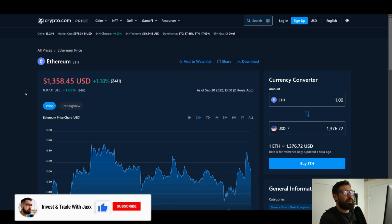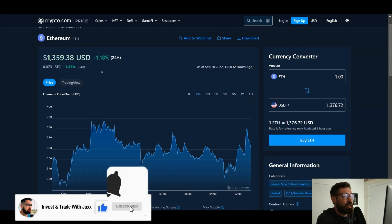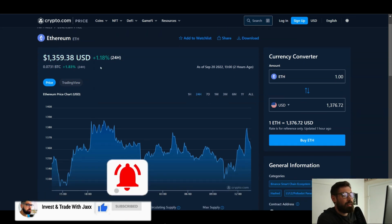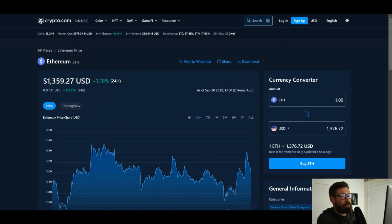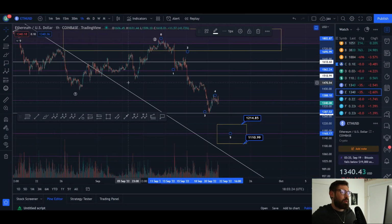We're gonna go over price of Ethereum. Currently sitting at 1358. We're up 1.18 on the day. We're seeing a market cap of 166 billion, 24-hour volume 14.92 billion. Let's hop into the charts. We're gonna start here on the 1 hour time frame.